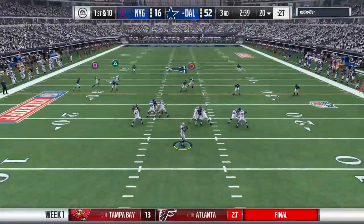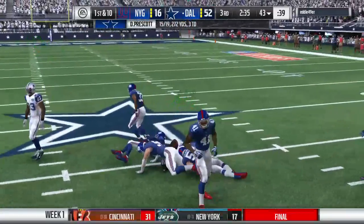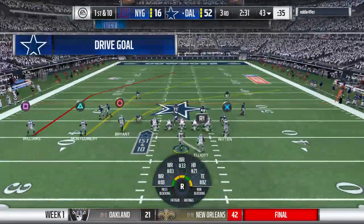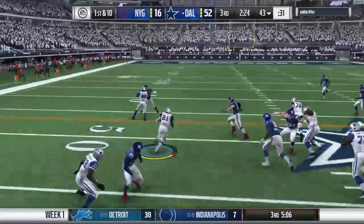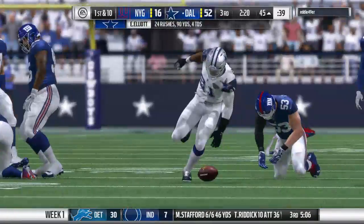Following the interception, here's Prescott. He's going to hit his man out of the backfield, complete. They'll get 23 yards there. And it'll be 1st down, Cowboys. And they're going to hurry back to the line now. I'm going to show my age here a little bit. We used to talk about running backs catching the ball as safety valves. Nowadays, they're a big part of the passing offense.